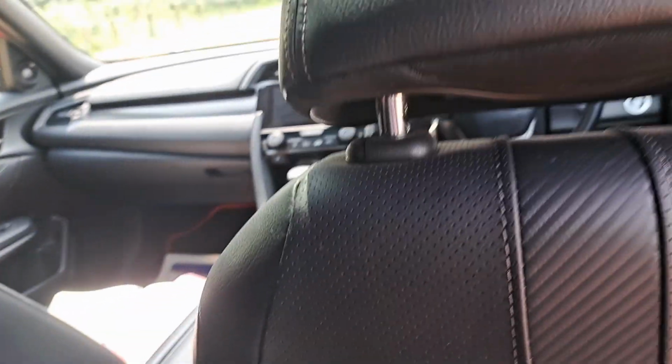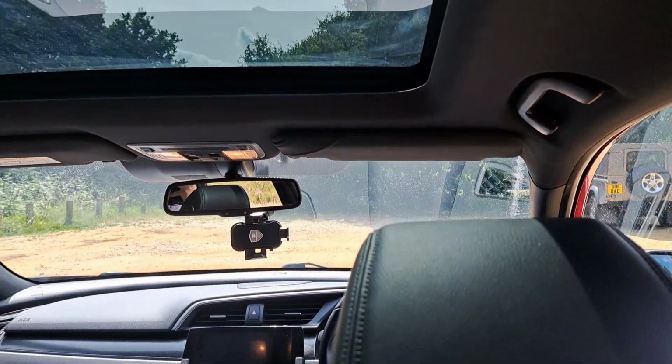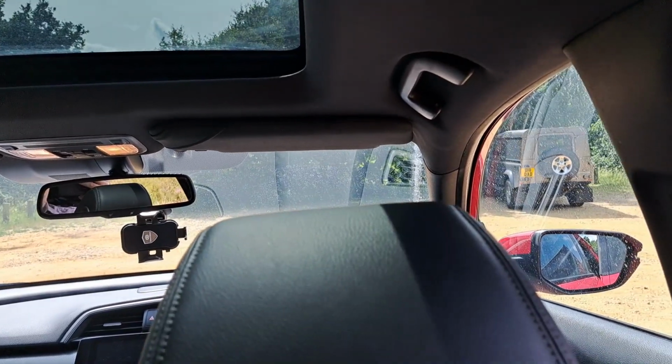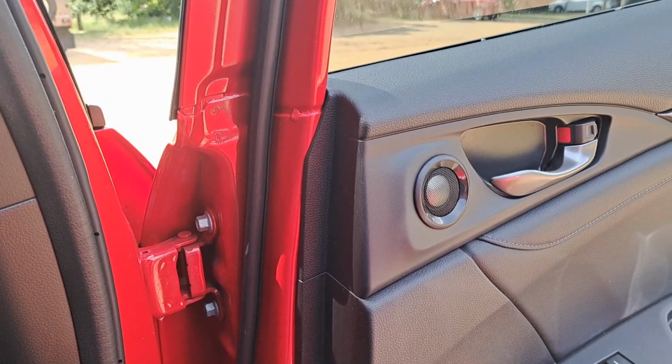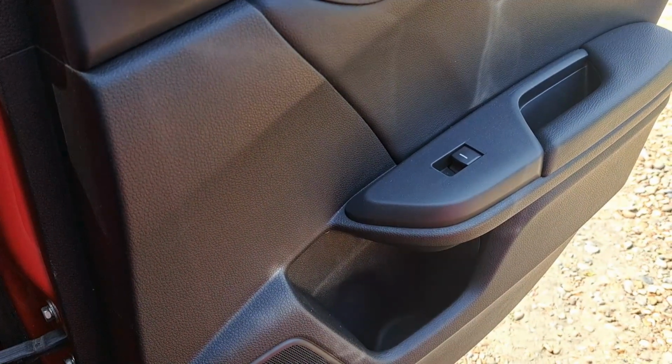And yeah, it's a bit dark in here, particularly with this dark headliner, which I'm just not a fan of in cars. I think it makes the interior very sombre. Mind you, the materials do feel very nice. You've got a little speaker in the door. You've got a big door pocket down there.